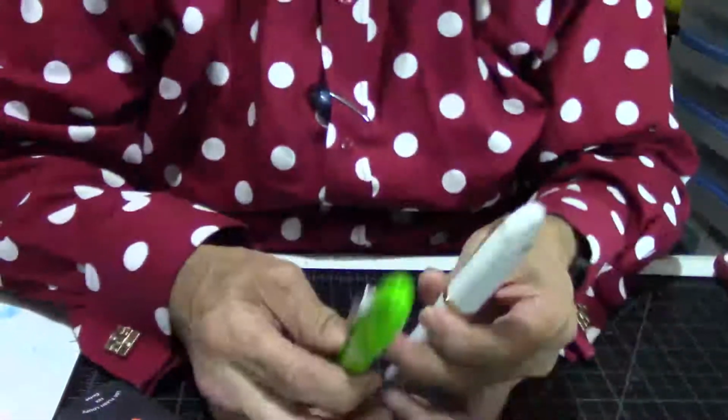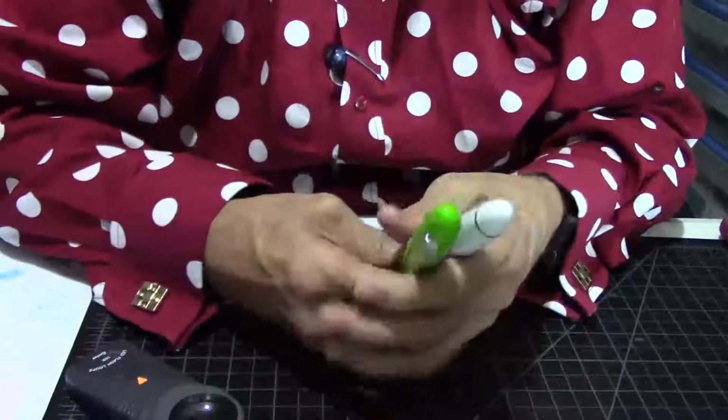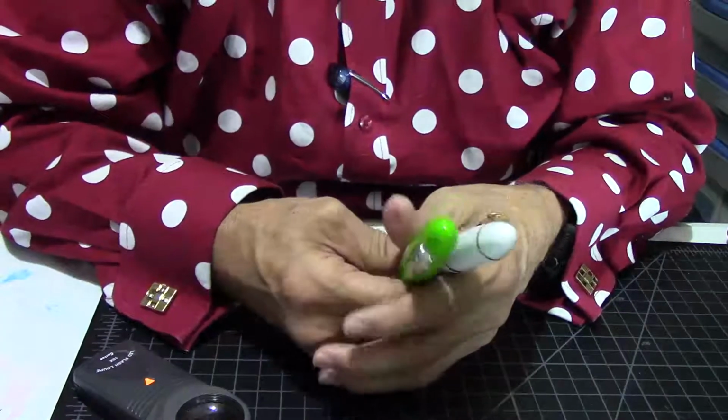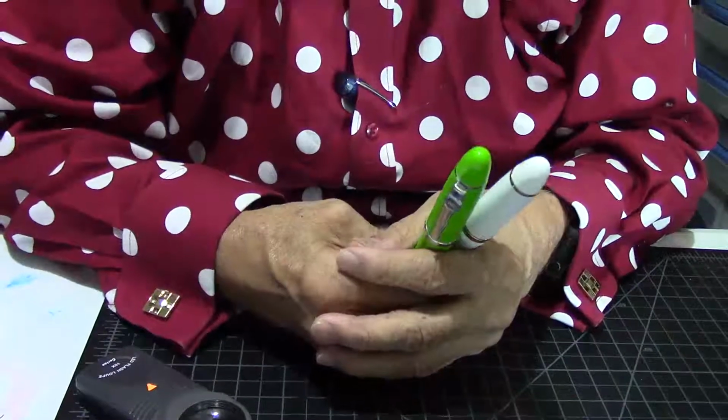Now, not only the Jinhao uses a number 6 nib, the Mueller's Ahab, the Edison, the Conklin All-American, these are just some that come to mind that you can change the nib out. Just about any pen that comes with a number 6 nib, you can change out those nibs. Friction fit.